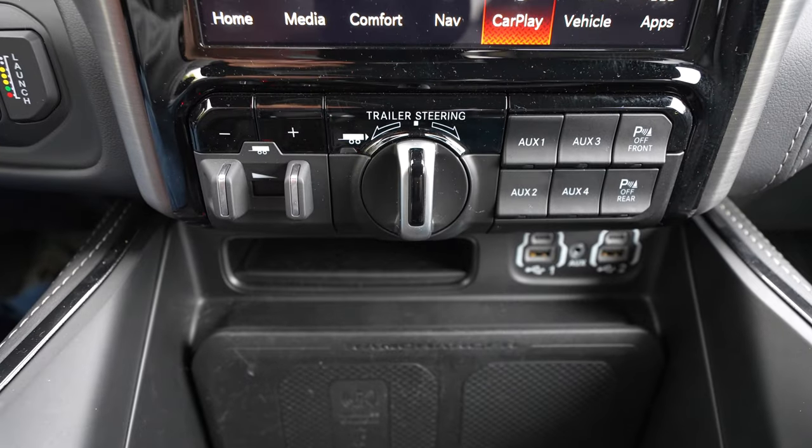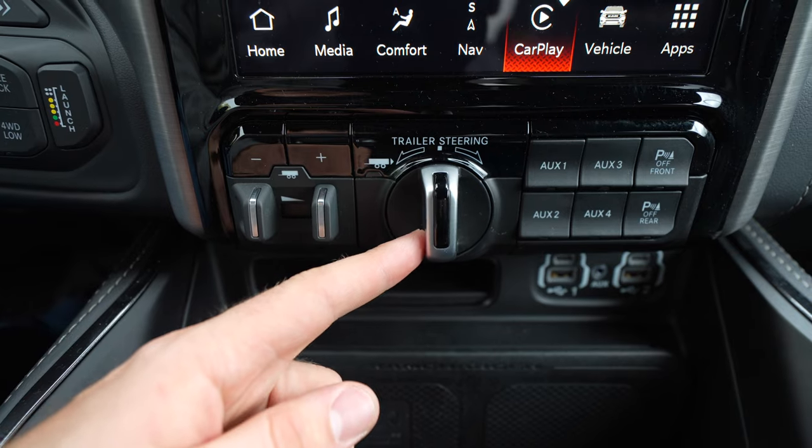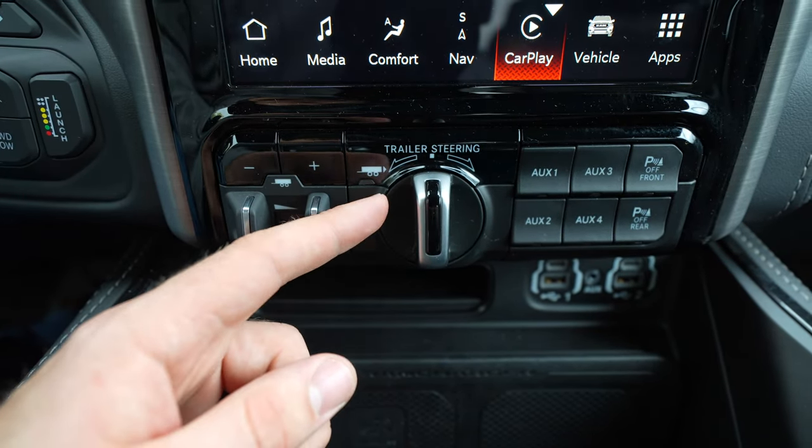Right above it, you still get trailer brake controller and this trailer steering assist. So if you're actually gonna back up a trailer in your TRX, you can get this as an option to where it backs it up for you.